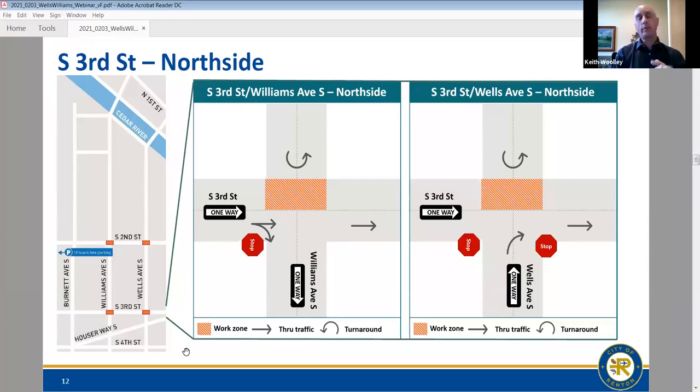So I'll go through this presentation here, but we're going to do a half at a time at all four of these intersections, starting with the two north halves on South 3rd Street. And so the half is shown here. And while we work on that half, so this is the intersection of Williams and 3rd, we're able to still maintain a lane of traffic.